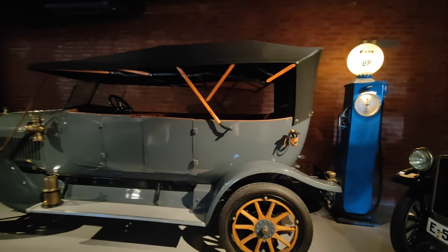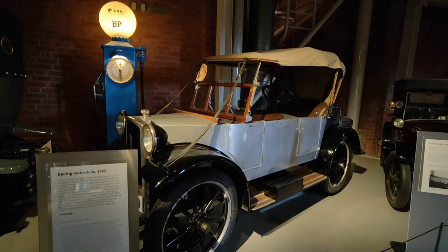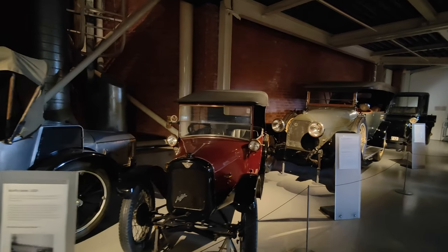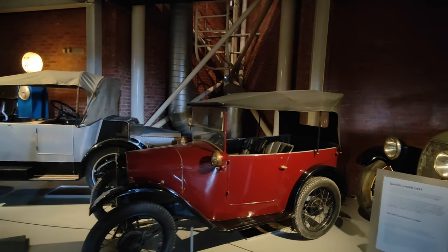Like I say, it was free because I bought the Oslo Pass, my travel ticket for the 48 hours I'm in Oslo. And it included entry to most of the museums. If not, big discounts to the ones you don't get in free. So what else have we got?